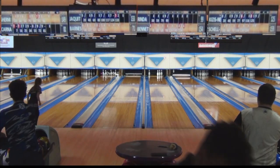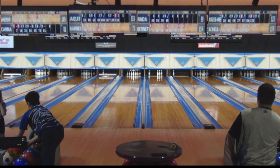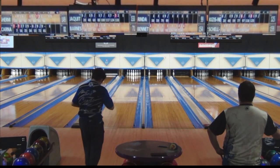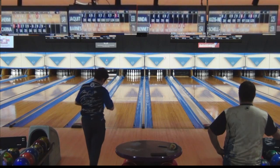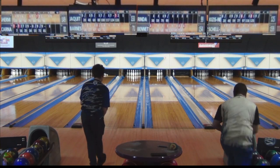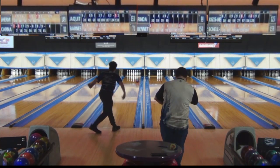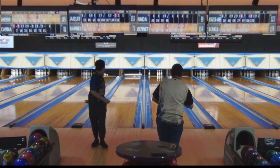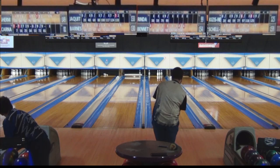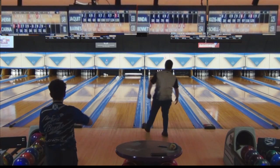Lita crossing over, getting 9, only leaving the 7 pin. That we're going to have to get respotted. Barnes with the 9 count. That stops their string of strikes at 3.